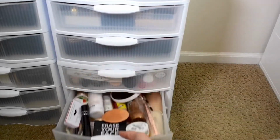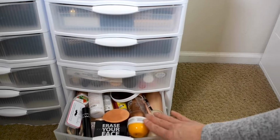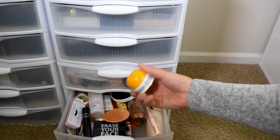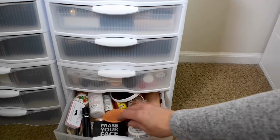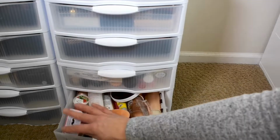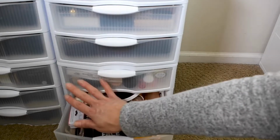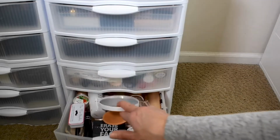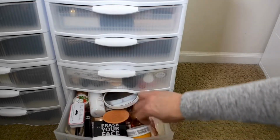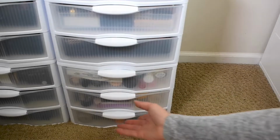And then this is more weird stuff and tools. Not really weird, but I have this little lotion in here. I have my body glows. I have blotting papers, tweezers, these little no-mo stashes, some crazy eyebrow stamps. I love my hydrating milky mist. I have lip scrubs in here, a magnifying mirror, lip balms, tweezers. So basically tools and other assorted things.